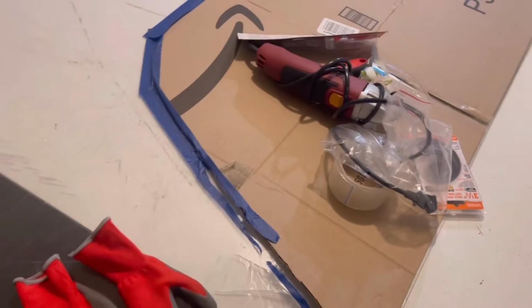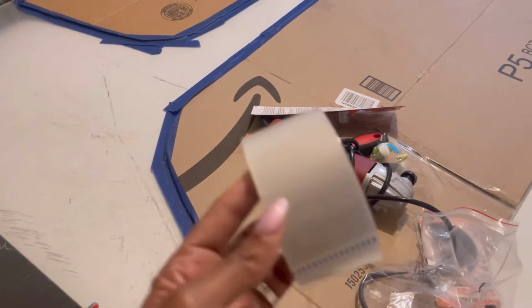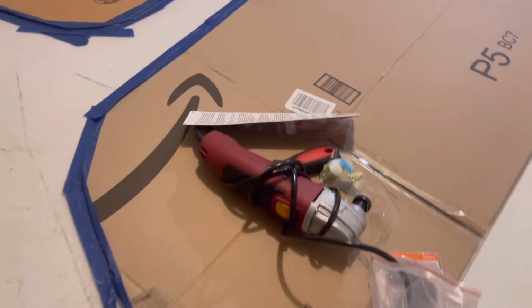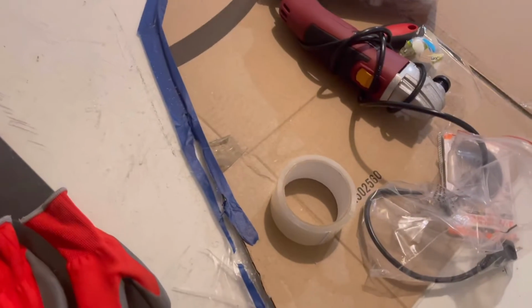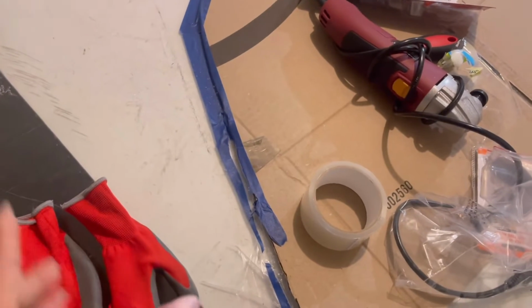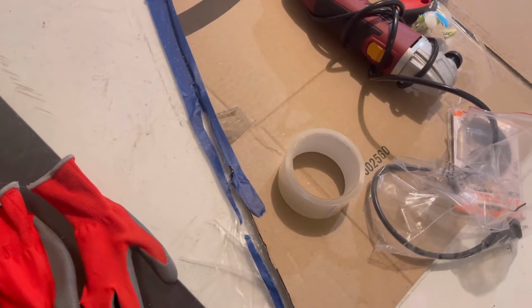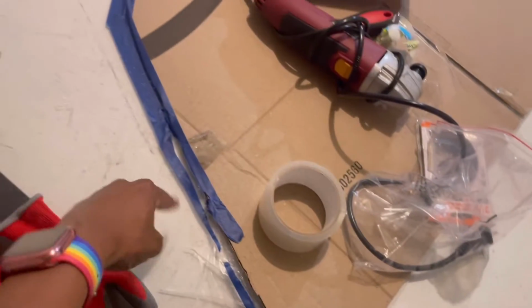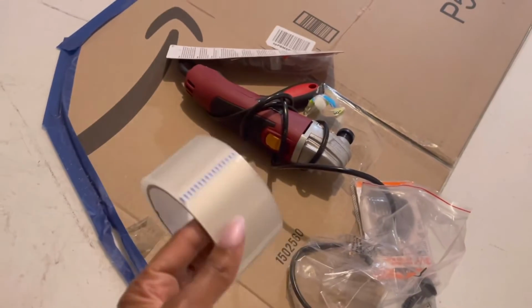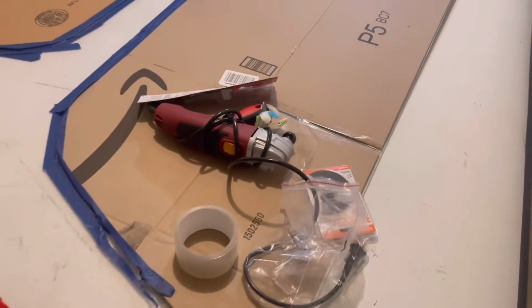But the guy at Harbor Freight said to use clear tape instead of the blue tape, and it'll make it a little bit easier to see what I'm doing and also cut through, because it's going to get really hot. And he said, even if it gets hot, don't worry, it will still cut through. So what I'm about to do is change out this blue tape around this and put this clear tape and see if this will work. All right, guys, let's see.